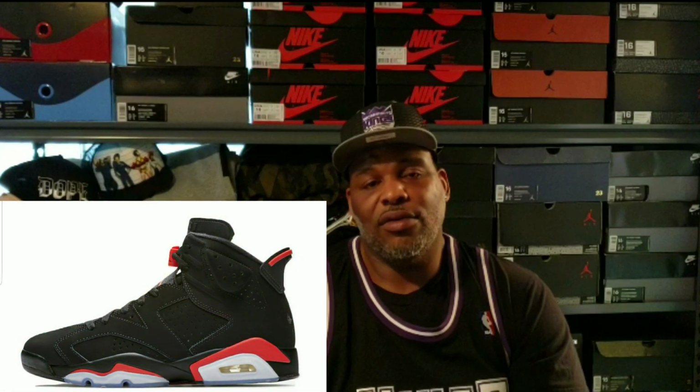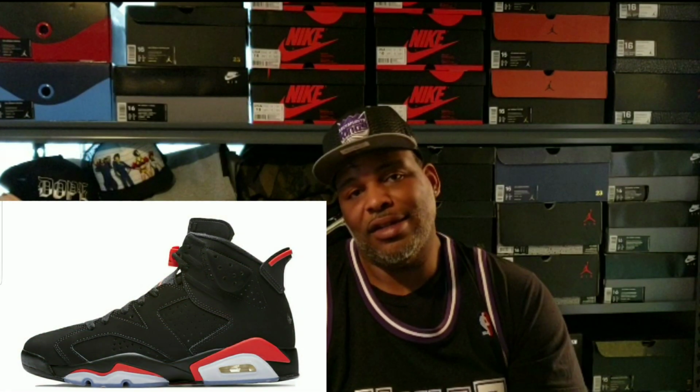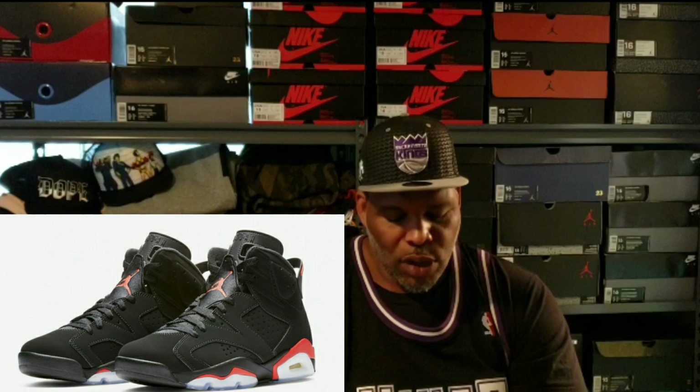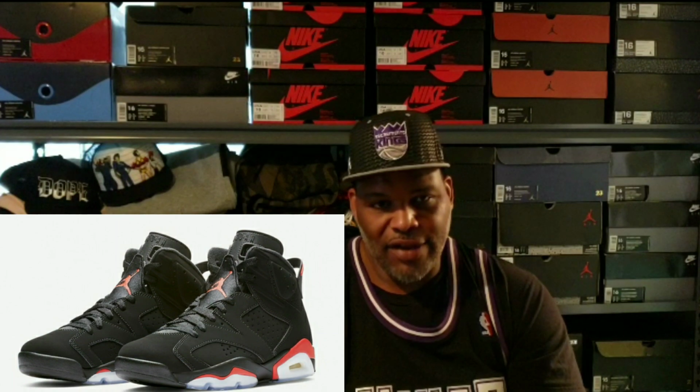This weekend, like I said, the 17th, we got the black infrared Sixes coming out with the Nike Air on the back, so take a look at it. Before you go anywhere with any Jordan model, you probably should pick up or take a look at the OGs first. Which is what I'm trying to do. I need the infrared in my collection. Never had it before. I know that's kind of funny, but Sixes ain't always been my highlights. My favorites have always been 1s, 3s, 4s, 11s, 13s. Not in that order, but those are always my favorites.